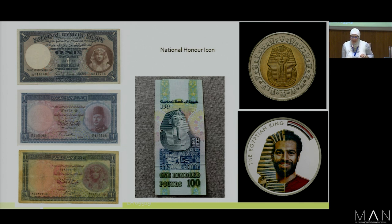Then the National Bank of Egypt changed the King Tutankhamun photo to King Farouk on the second one. Then it returned back again to King Tutankhamun in 1953. Then we have the 100 paper, the first and last design for a vertical 100 paper, and it holds the King Tutankhamun mask and part of his reliefs and his cartouche. This 100 pounds was issued in the 1980s and ended in the first half of the 90s. So far it's not in use, and it became an antique currency.